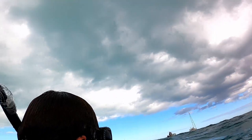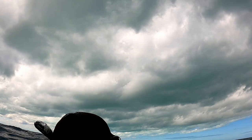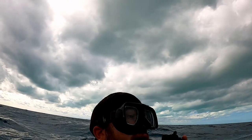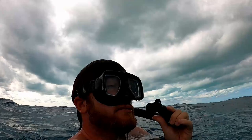Dude, so many snapper! I'm probably in like 30 feet of water. Well, I'm not in the middle, I'm on the slope. There's snapper everywhere. Big, big, like 15, 20 pound mutton snapper down there.